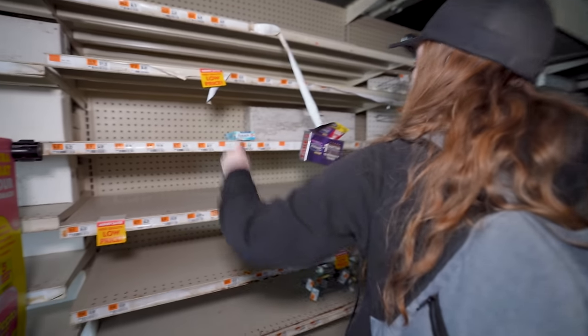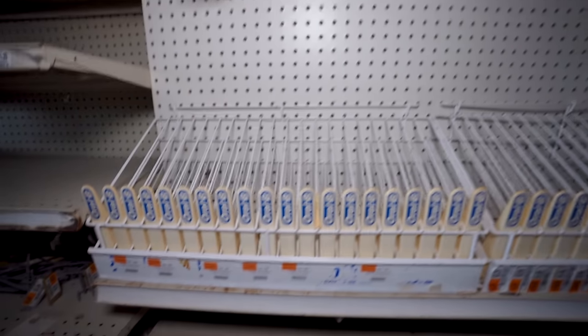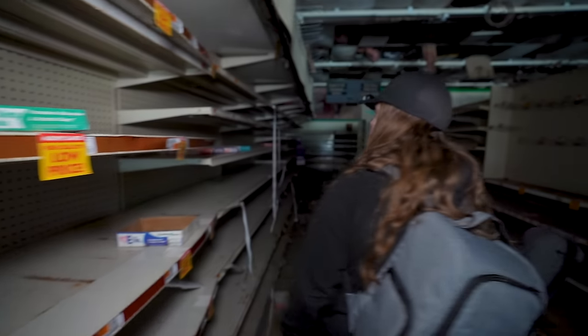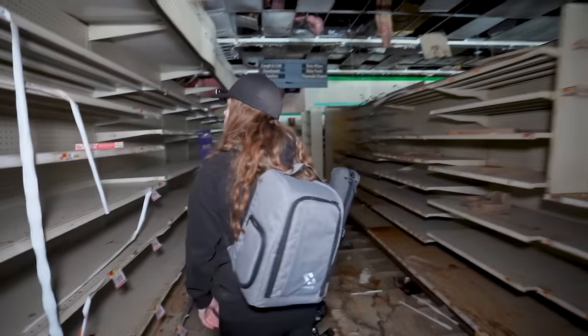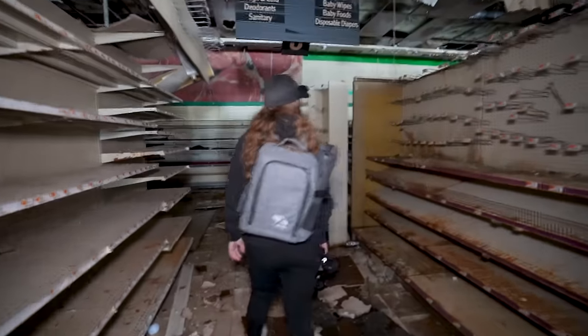Rolaids. Pepto-Bismol coupons. This would have been toothpaste and toothbrushes, maybe? See, Oral-B down here. Glucosamine. Relax and sleep. Body hair and skin and nails. So, yeah. More beauty stuff. Fish oil. Daily multiple, probably multivitamin. A weight loss thing. Wow. Fish oil. Again, omega-3s. Fish oil. I'm surprised those things are kind of just there. Yeah.